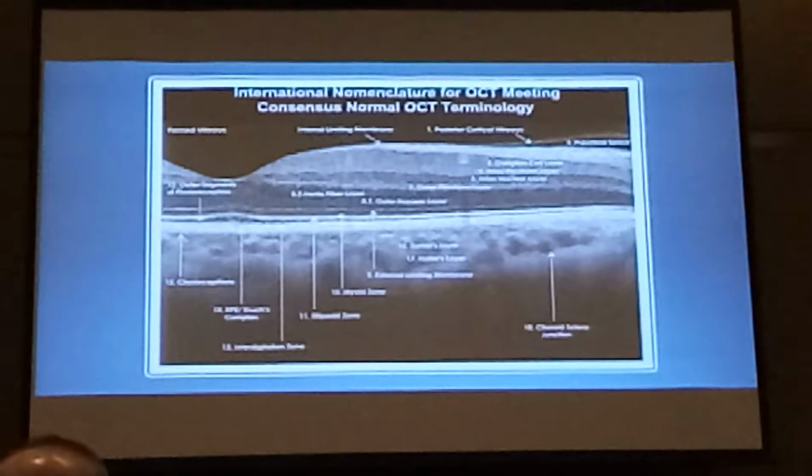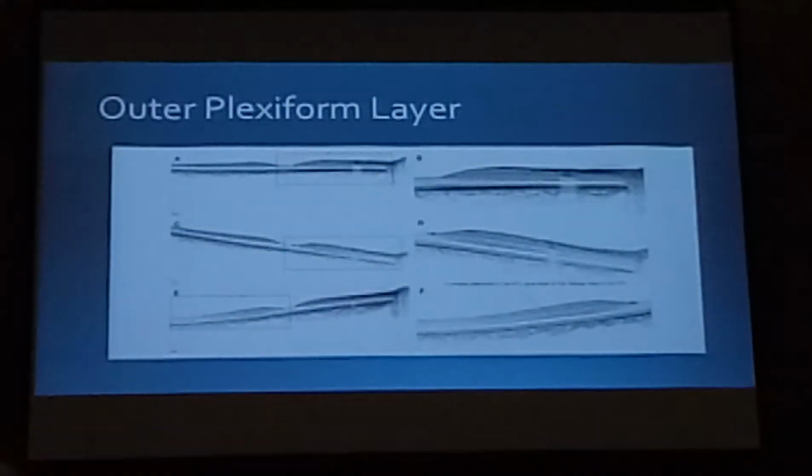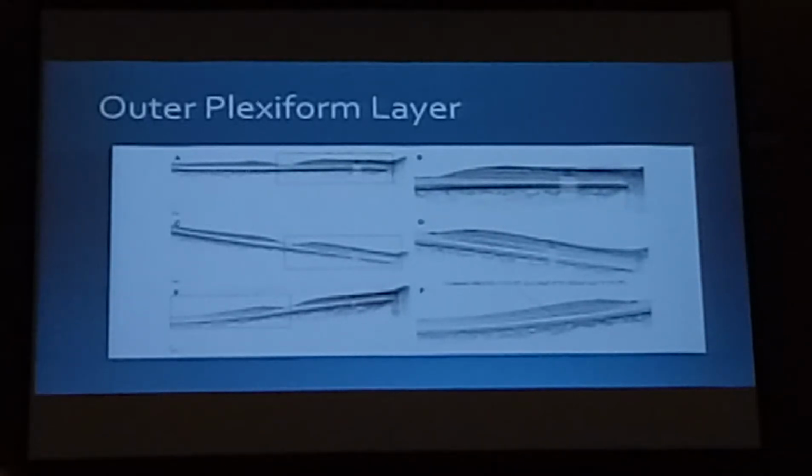Here's the nomenclature of OCT images, based on the international nomenclature for OCT. We can identify each layer in the retina using OCT machines. But this session is not for interpretation of OCT, so I'm going to skip these slides and show you some of the artifacts you may encounter when you perform OCT before cataract surgery.